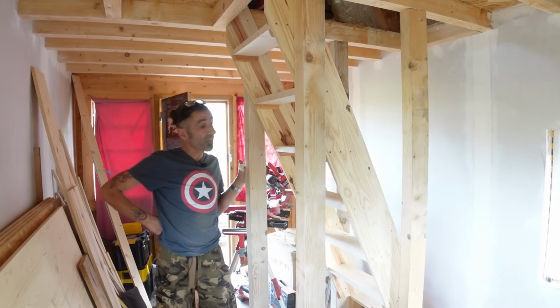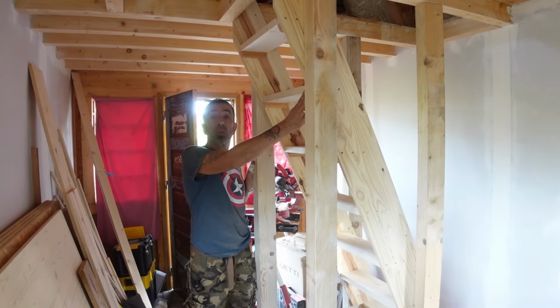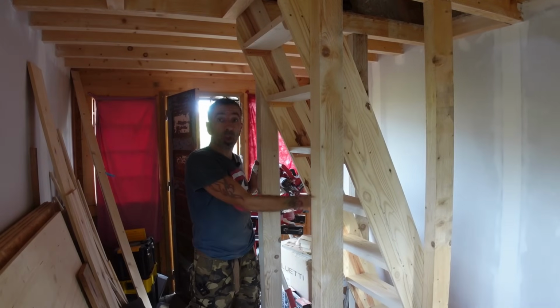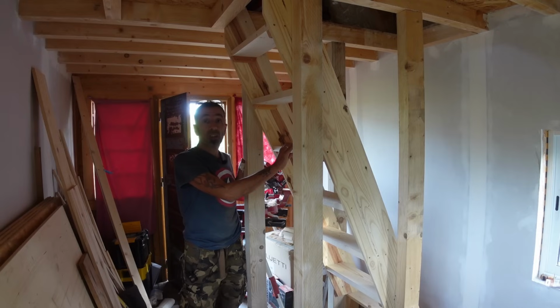So that's it, the stairs are finished. There's just a little bit of sanding to do. All 12 noggins are on. They're beveled at the back, so that if we want to, we could block the back in with one single piece of birch ply or pine ply, so that it looks nice.